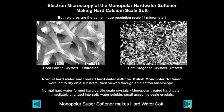The untreated hard water on the left formed the normal hard calcite crystals, just like the rock scale that builds up in the plumbing, heaters, and water appliances. The treated hard water on the right immediately changed into soft, water-soluble, small aragonite crystals, showing that the EnviroMagnetics system naturally softens hard water.